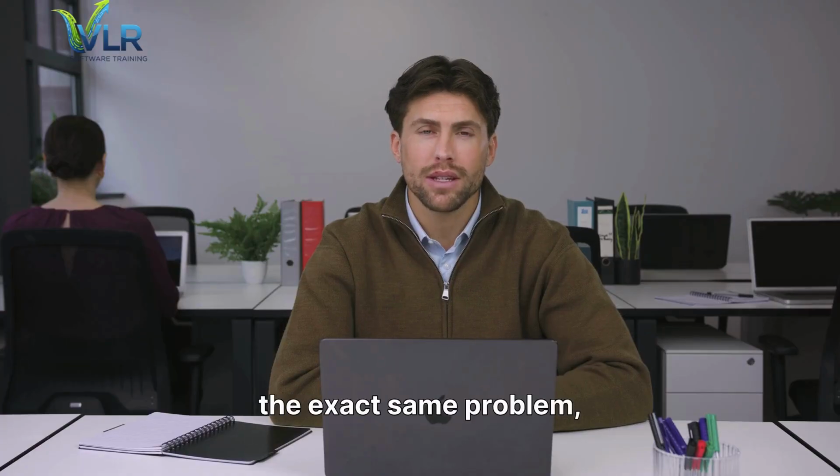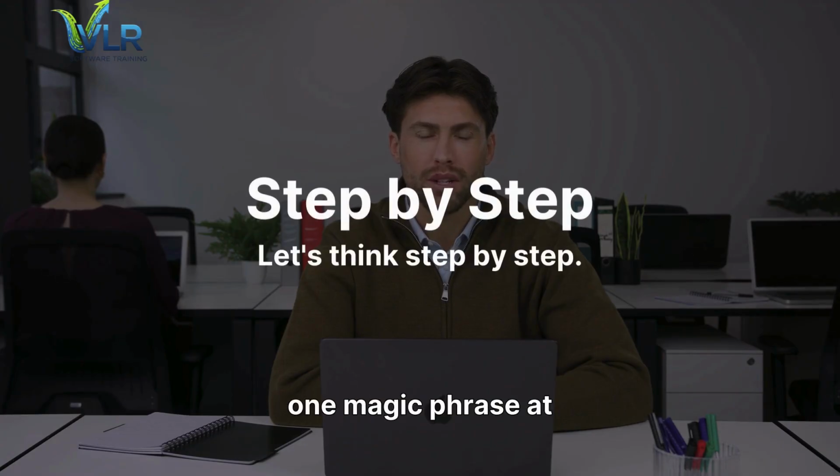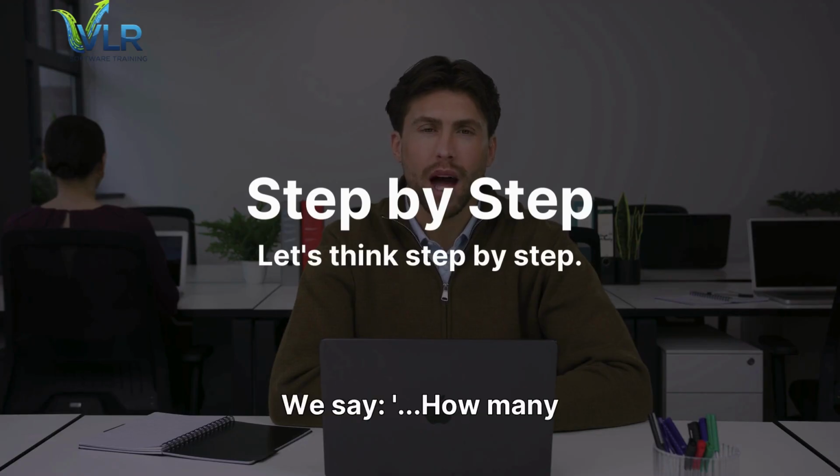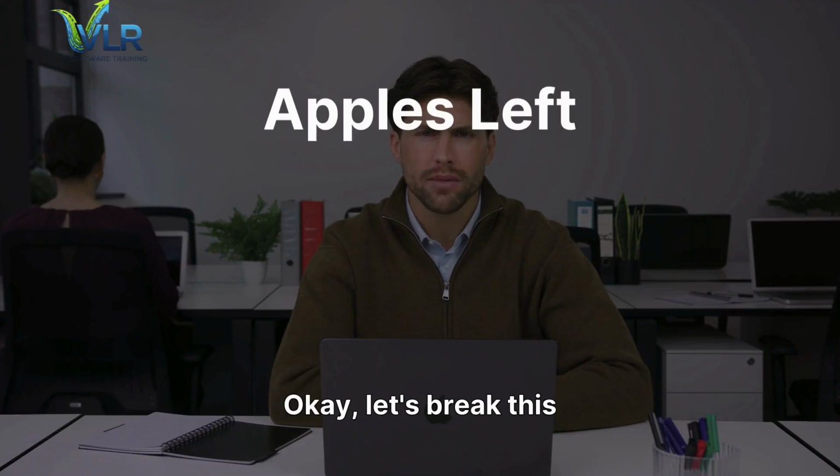Okay, now let's try the exact same problem, but with a chain of thought prompt. This time, we add one magic phrase at the end. We say, "How many apples do they have now? Let's think step by step." And now, look at the model's answer. It's completely different.